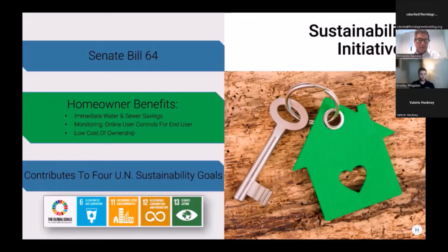Use water twice is our motto. We impact that by taking water that's already in your home. Each home has the capability, has its own water source that can be treated, sanitized, and used a second time.